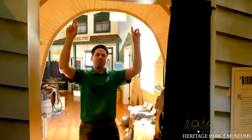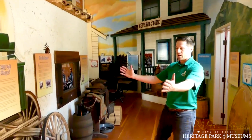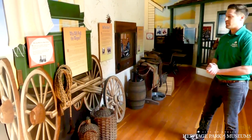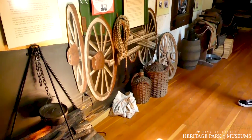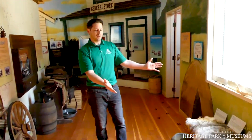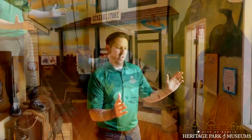We're going to get on our covered wagon here, and then the exhibit goes on to talk a little bit about what it was like on the plains and crossing the country at that time, how dangerous it was and everything that they had to do to survive. Also, we like to talk about how there were some other people along the way. There were a lot of Native Americans, especially in this area. And we talk a little bit about the Ohlone tribes that were here.